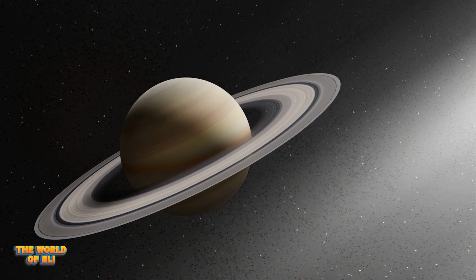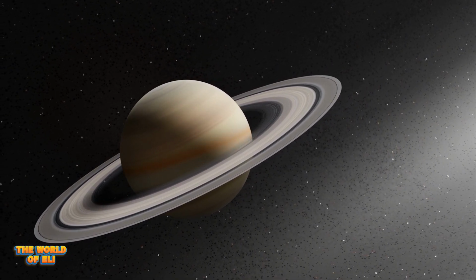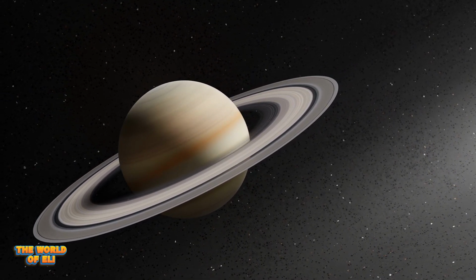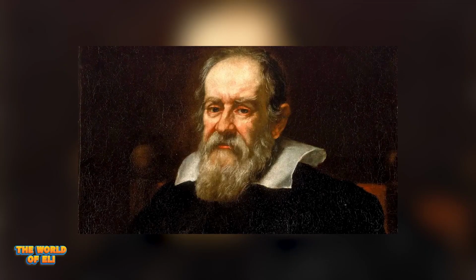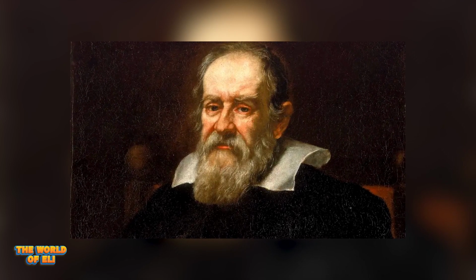Despite its enormous size, Saturn is remarkably light for its volume. Its average density is less than that of water, which means if you had a bathtub big enough to hold Saturn, it would float. Saturn takes approximately 29.5 Earth years to make one solar revolution. The Italian astronomer Galileo was the first to observe Saturn with a telescope in 1610.